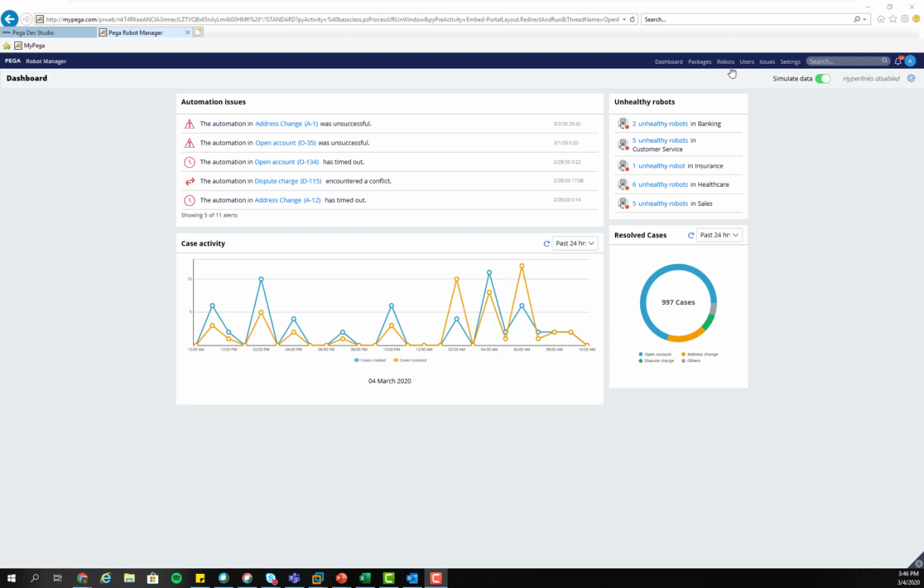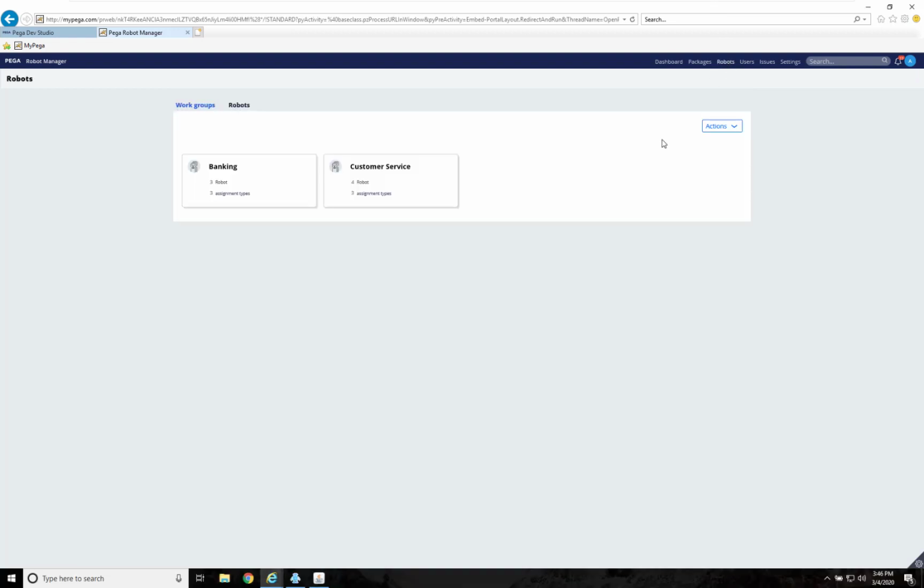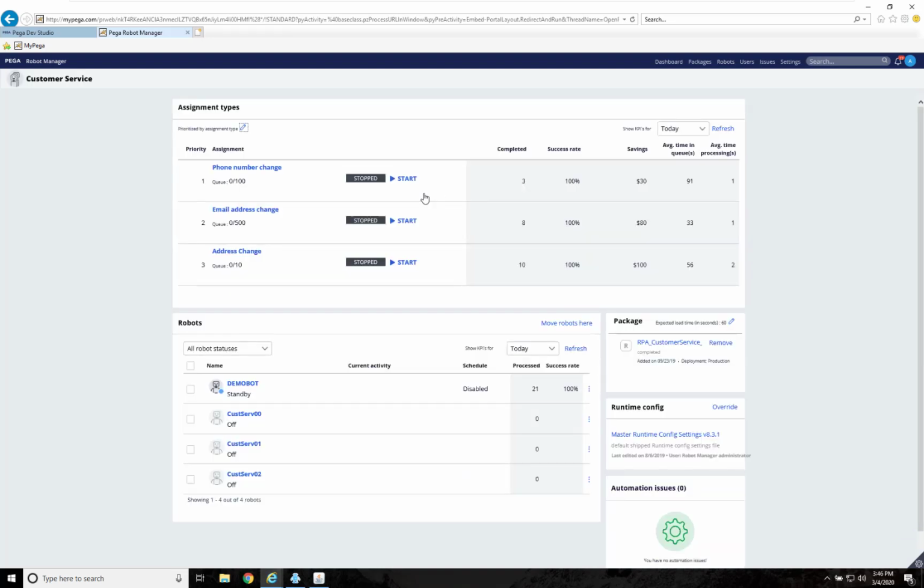So with this, let's go ahead and take a look at our robot work groups. And we'll notice we have two. We'll be taking a look at the customer service work group. And when I click into this, we'll notice that I have some work queues up here, some different work baskets. Currently, there are three: phone number change, email address change. Once again, these are very tedious tasks, but they are very, very important. For a customer service rep, this is key.